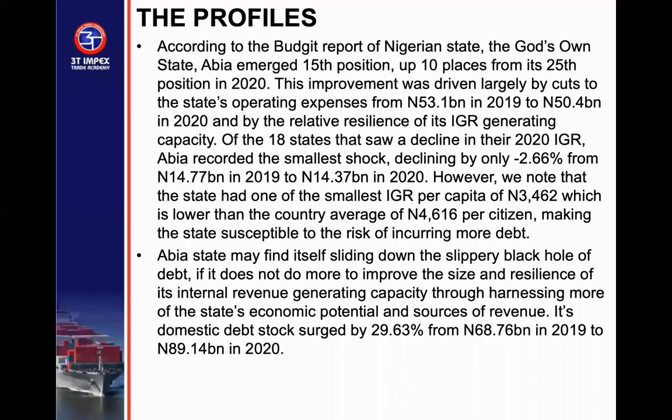It's so interesting when you look at the way many states in our country are. According to the budget report of Nigerian states, the God-owned state Abia emerged 15th position, up 10 places from its 25th position in 2020. This improvement was driven likely by cuts to the state operating expenses. Abia recorded the smallest shock, declining by 2.66% from 14.77 to 14.37 in 2020 because of COVID-19. Abia State may find itself sliding down the slippery black hole of debt if it does not do more to improve the size and resilience of its internally generated revenue capacity through harnessing more of the state economic potential and sources of revenue.